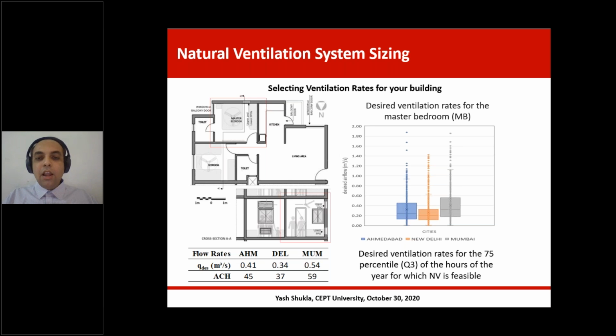And how do you derive these numbers? You derive these numbers based on the chart that I've shown earlier, where 33% of the hours is when there is a climate potential to use natural ventilation. And then you use it to calculate how much air you need to offset the heat load of your master bedroom. So whatever heat is generated in your master bedroom, what is the airflow that you need? And if you put a 75th percentile, that means 3/4 of the hours when the climate potential is there, that's the band where you would say that if I can provide this much ventilation rate in my space, 75% of the hours when climate potential exists, I can utilize natural ventilation in your building. So that is how you can derive the flow rates required for your natural ventilation system size.